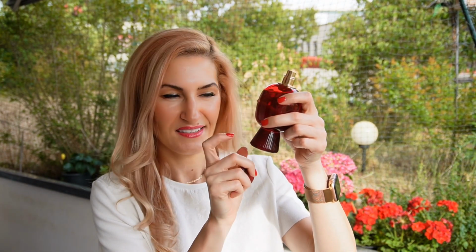But I don't like this, it's plastic. And at the beginning I thought that this one is also plastic, but it's not, it's glass. And I did an unboxing, I will link it here, and you will see how much you need to spray of these. But it's fine. I bought it at 150 Swiss francs, so it's usually retailing for over 200. I found it in Zurich airport. Super good price.